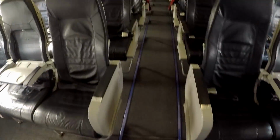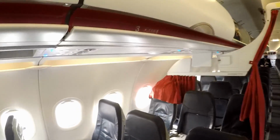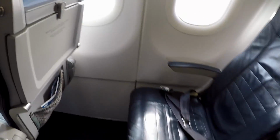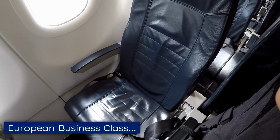Upon entering the plane, we received a sanitary wipe. It didn't take long to find my seat for this short hop, 3F. This is a traditional European business class, with the seats themselves being the same as in economy, just with a free middle seat and more legroom.